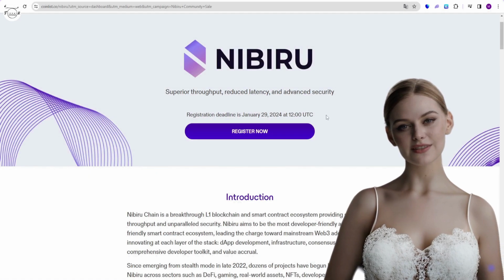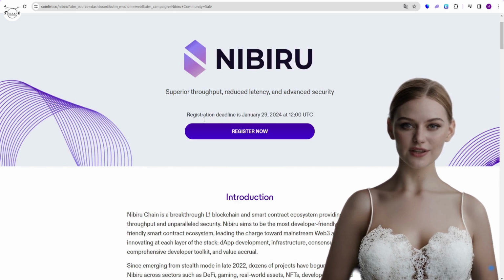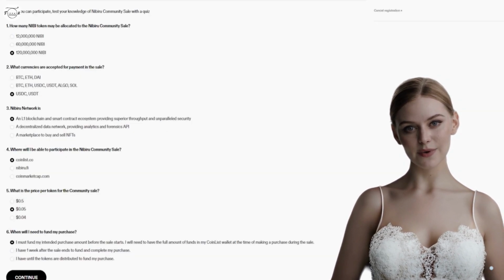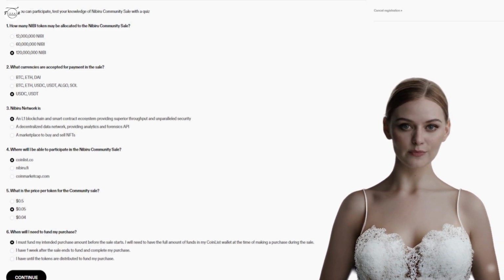Now, let's join the presale. To participate, we have until January 29th. I click on the Register Now button. On the next page, I press the Get Started button. After selecting my country, a quiz appears. Answer the quiz questions as I've shown you and proceed.